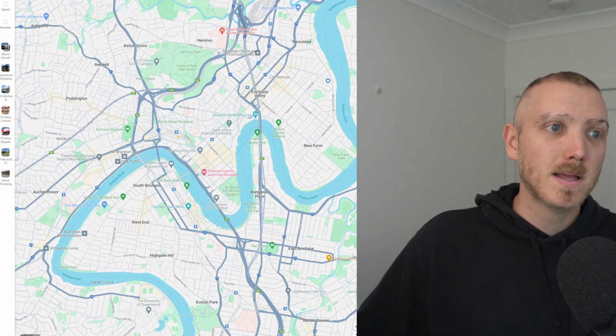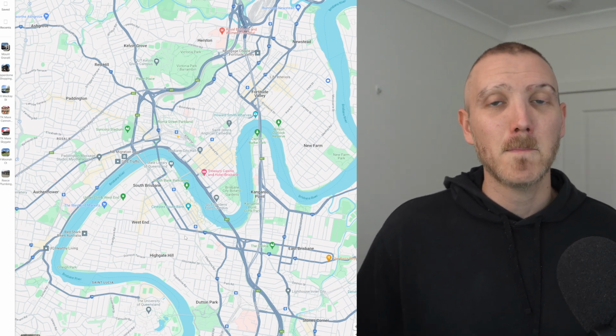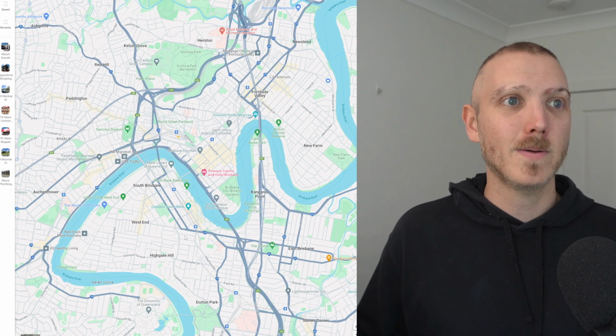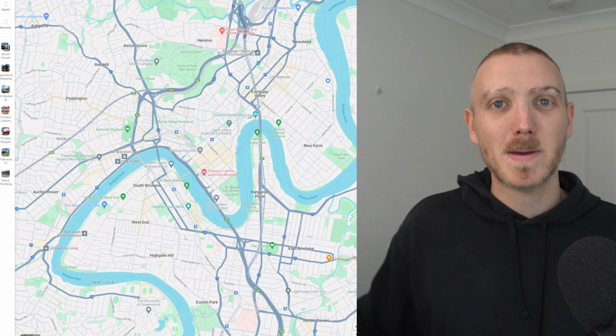So New Farm and Highgate Hill are very comparable, in my opinion, in terms of lifestyle, but in price point, they're roughly $1 million apart from the median home. So New Farm overpriced, Highgate Hill maybe a better option.